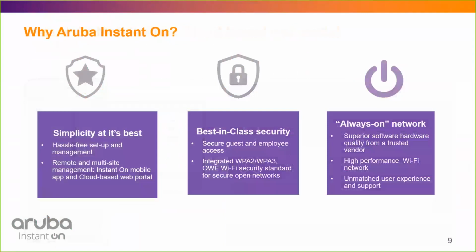All right, so kind of why Instant On? I think some of those features might have really answered a lot of these questions, but I do want to kind of answer them for you as well. It's simplicity at its best. Hassle-free setup, easy to manage multiple sites, right? We have best-in-class security, we have secure guest and employee access, we have integrated WPA3, and we also have the ability to broadly block websites that somebody might be going to. It's an always-on network, very similar to how Instant was in the fact that if an access point that was doing some of the control fails, another access point is able to pick that up. So resiliency is built right into the access point, usually an enterprise feature, but we're able to provide that right here for the small businesses.